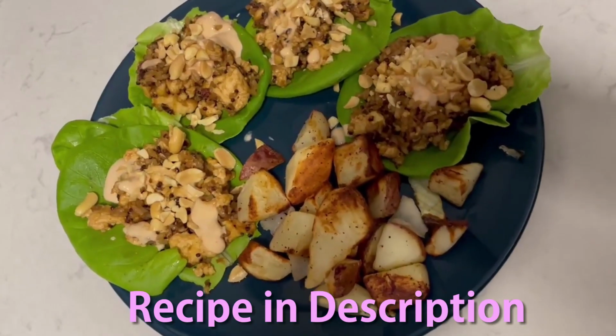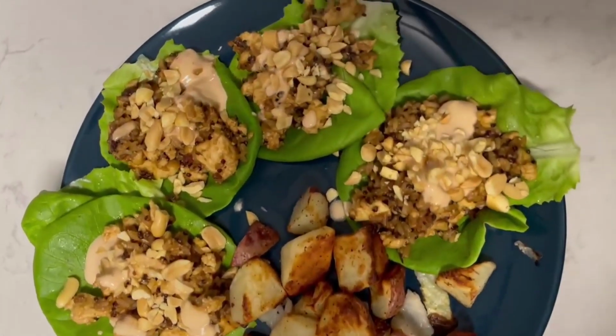Lunch this week was lettuce wrapped tofu with peanut sauce and potatoes.